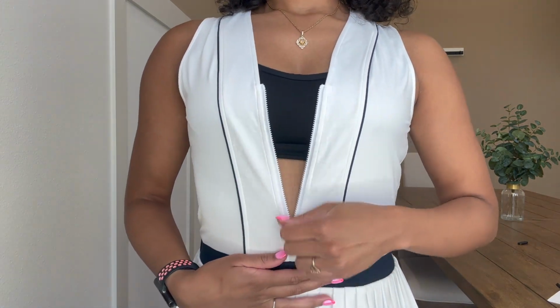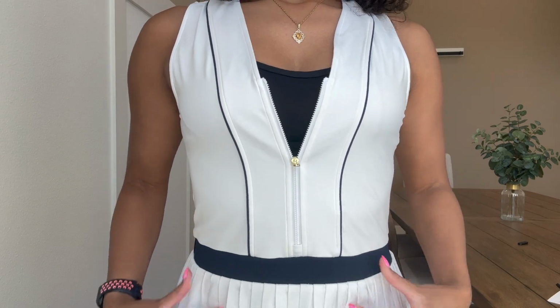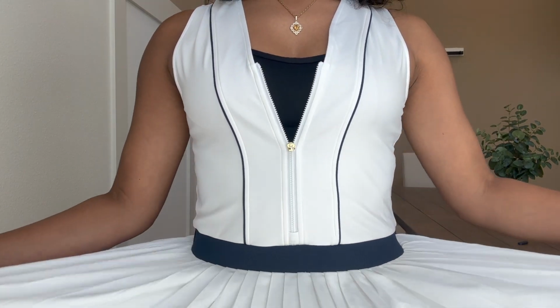I have like long legs and just long limbs, so normal skirts and dresses just look automatically short on me because of my long body, but thank God these have shorts. And yeah, let me go ahead and show you the full fit. I love the zipper. Like I said, more preppy.